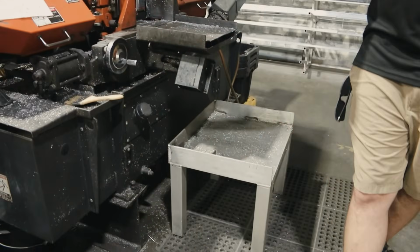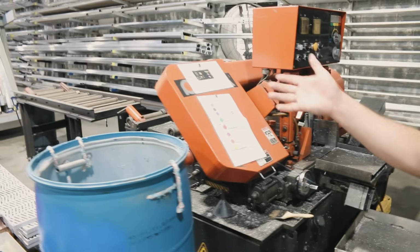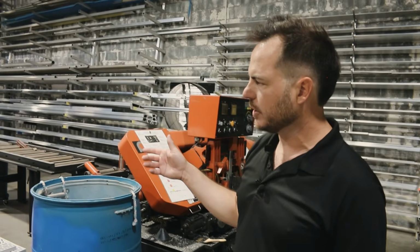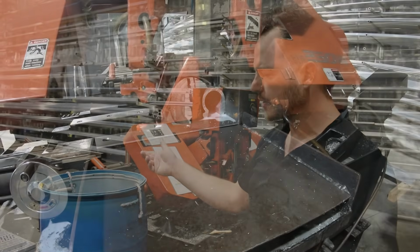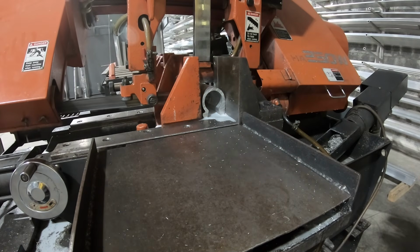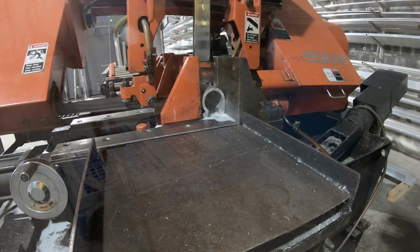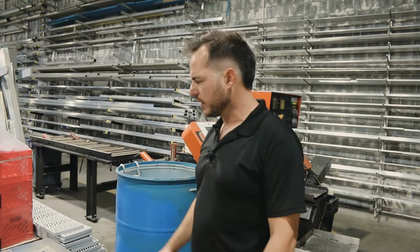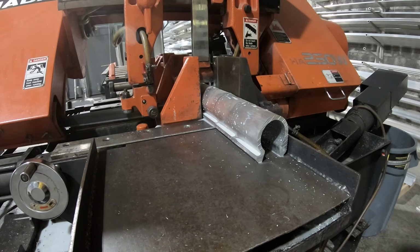You can see we've got some blue crates, red crates, so the different colors are for different departments. Blue is for marine, red is for the truck racks. This big pallet here is when we've got a dozen crates. We can just stack them on this pallet, forklift it in the back of the truck, and take it where we need to go.